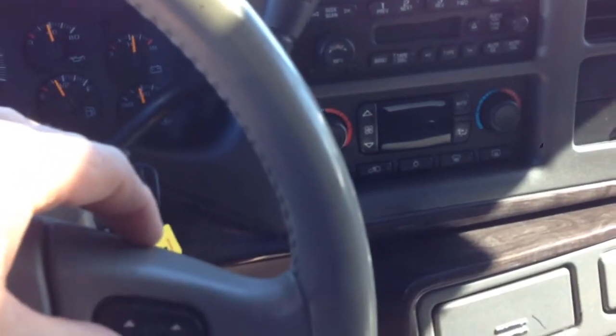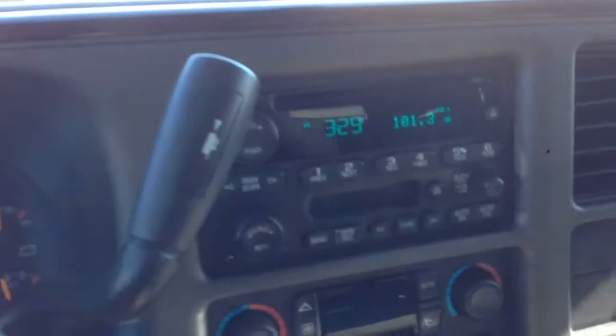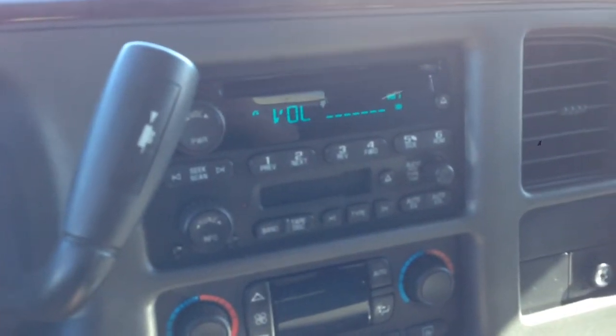Steering wheel controls. Change the radio channel, that works fine. Alright, boom. Okay, so radio works fine. Let me get a seatbelt on here real quick.